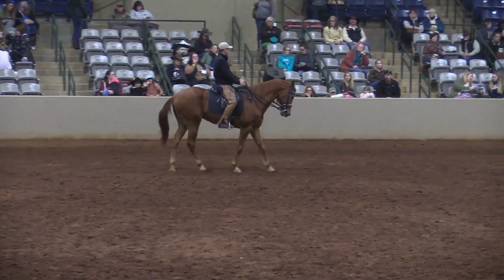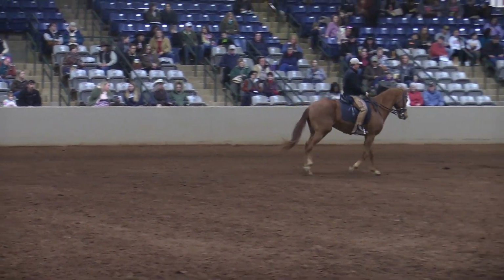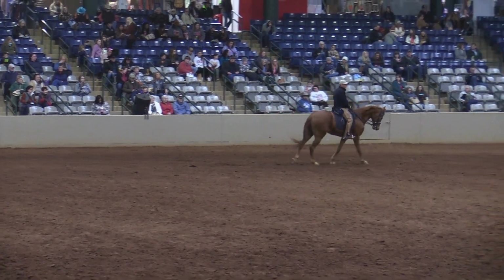Walking. Hindquarters to the left. Powering up the left hind leg. Here we go. Striking it off. Good. Hindquarters to the right. See that?